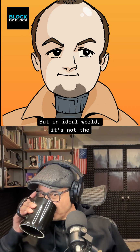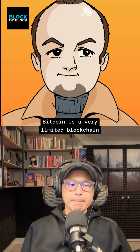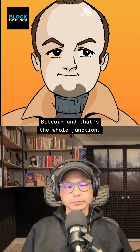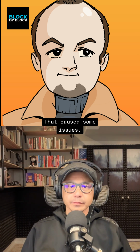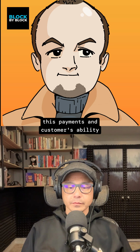But in an ideal world, it's not the important piece. But currently, it's important because so far people think Bitcoin is a very limited blockchain where you can only send and receive Bitcoin, and that's the whole functionality, right? That caused some issues. Mainly, the lack of scalability around these payments and customizability led to use of custodians.